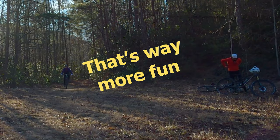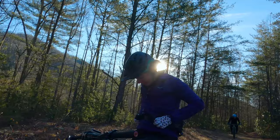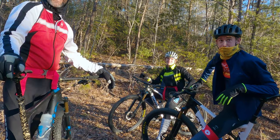Yeah. The time between freezing and sweating was probably record breaking. Yeah, that was pretty quick. That was quick. There he is. That's why the mountain goat.